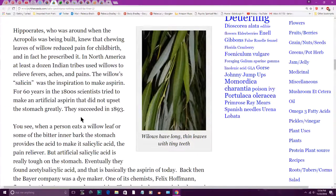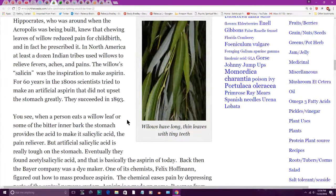For 60 years in the 1800s, scientists tried to make an artificial aspirin that did not upset the stomach greatly and didn't succeed till then. There's a natural one there. It tells you how, when you chew on it, it mixes with your stomach acid and everything.